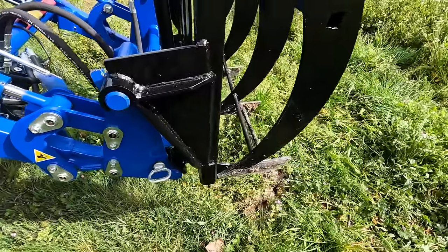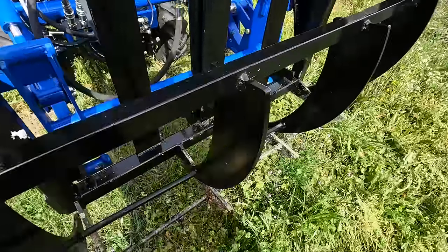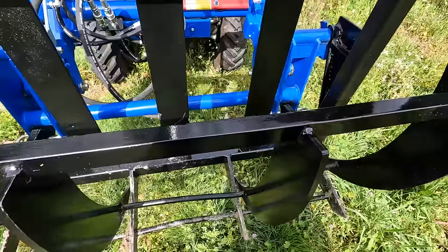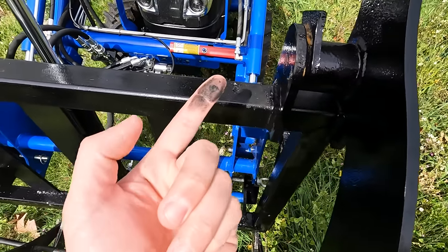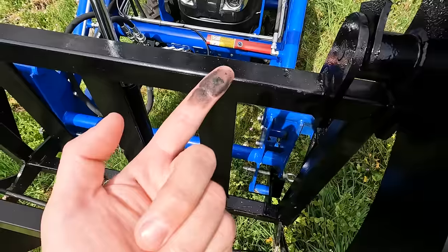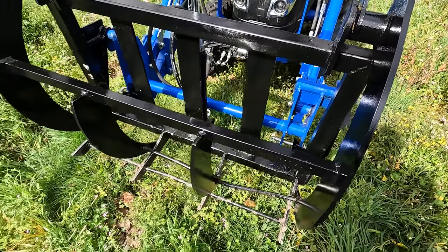I'm not sure if it's going to show up on here because it's painted black, but there's weld splatter absolutely everywhere. This paint just rubs off. Look at this. Rub that. It's all over my hand. It hasn't been properly painted. It hasn't been properly welded, and it's just a piece of shit.